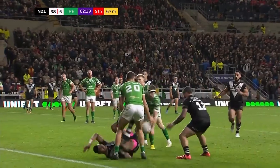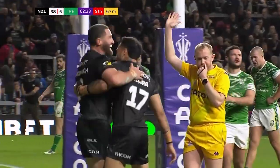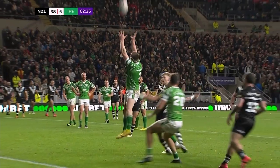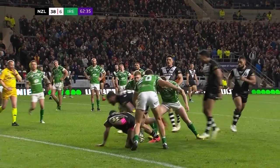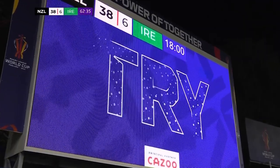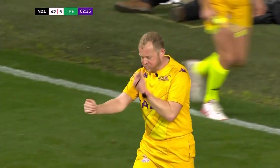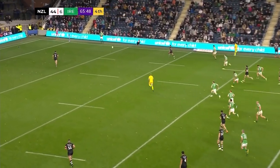A kick in towards the end goal, it's been allowed to bounce, and it's been finished off by Kenny Bromwich. Knock backwards by Ireland, clean possession by Kenny Bromwich, and the ball is grounded. So there we go, try for New Zealand, the kick. A nice kick downfield by Keary.